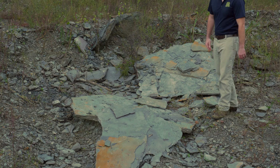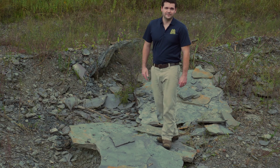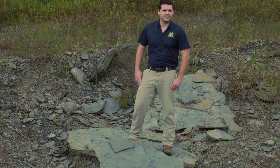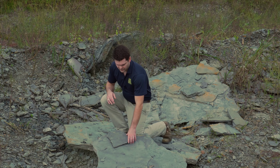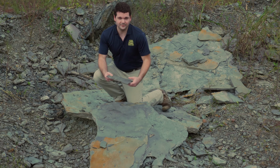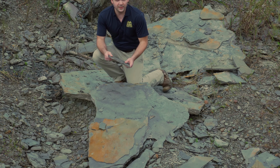Hi, I'm Drew Gentry, a paleontologist at McWane Science Center. Today I'm in western Alabama at a site called Union Chapel Mine. The rocks at this site preserve traces of a primordial ecosystem that existed more than 300 million years ago.